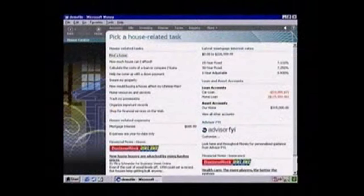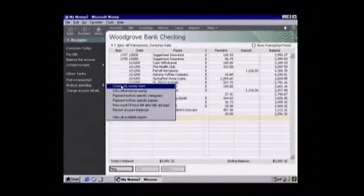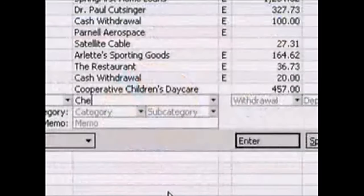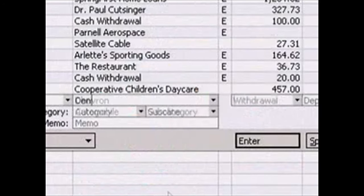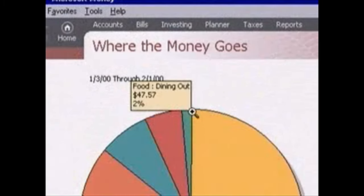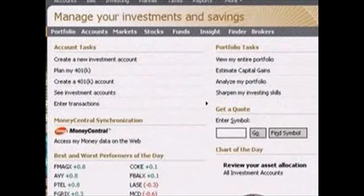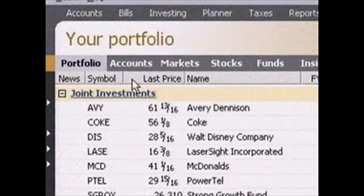This is all great stuff, but what I'd really like is an easy way to track where our money's going. Well, then you're gonna love this. Money 2000 Deluxe now recognizes 500,000 business names. All you have to do is type in the name, and Money automatically puts it in the right category to keep a running tally of our expenses. What about our investments? They're right here in the new investment portfolio, and we can customize it to our needs.